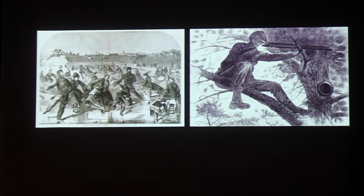Skating he came to love. This is one of the first, and you'll see signatures, or it'll be hard to see them, but I will try and show you where they are. He starts playing with his signature early on. This one is a particular delight.